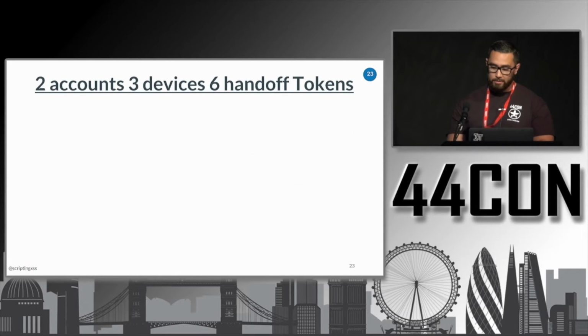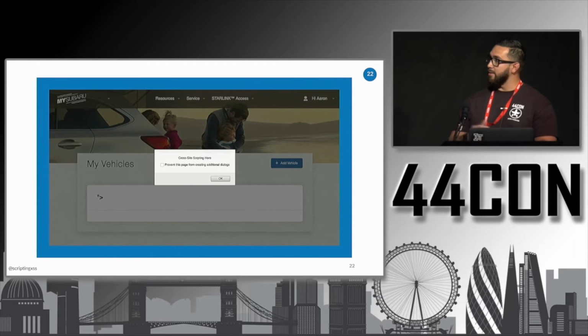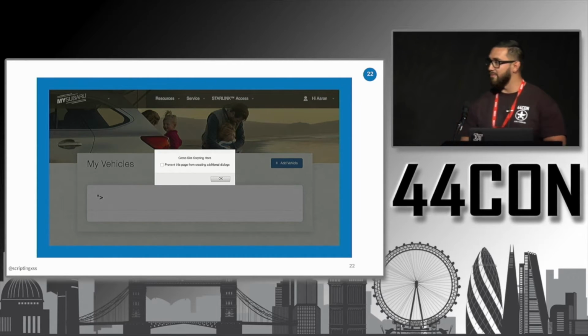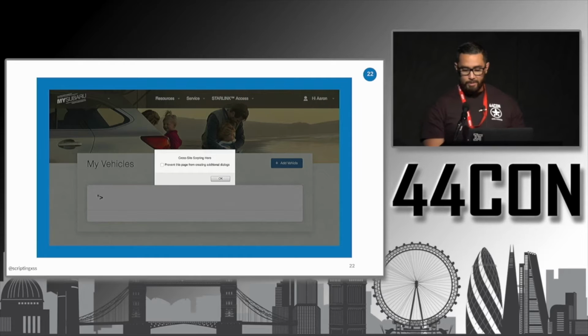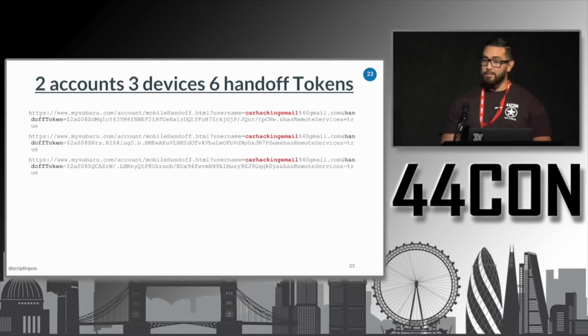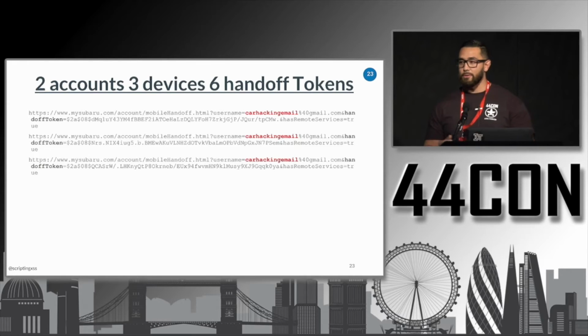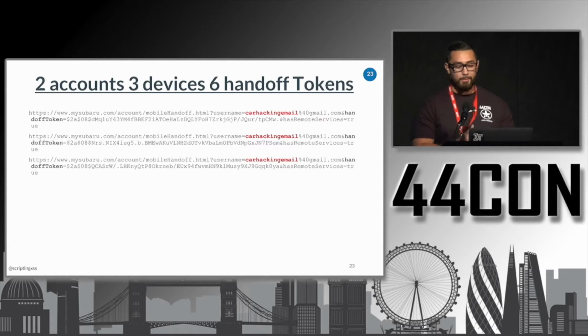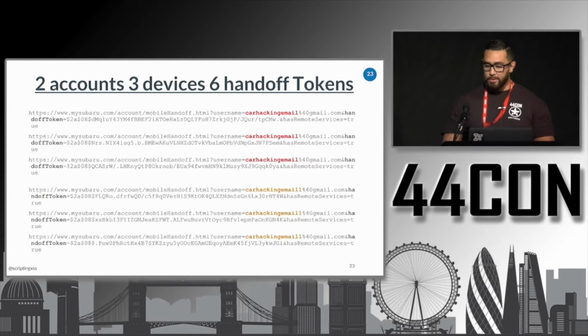Let me take a step back so I can show you guys. This was a cross-site scripting vulnerability in the vehicle. It's a vanilla cross-site scripting, like literally no output encoding whatsoever. And I use that, obviously, as a foothold to get one of these tokens, because you have to have a valid session in order to make these calls to the user account, my Subaru user account. So again, you can keep making these tokens here. They can go on forever.